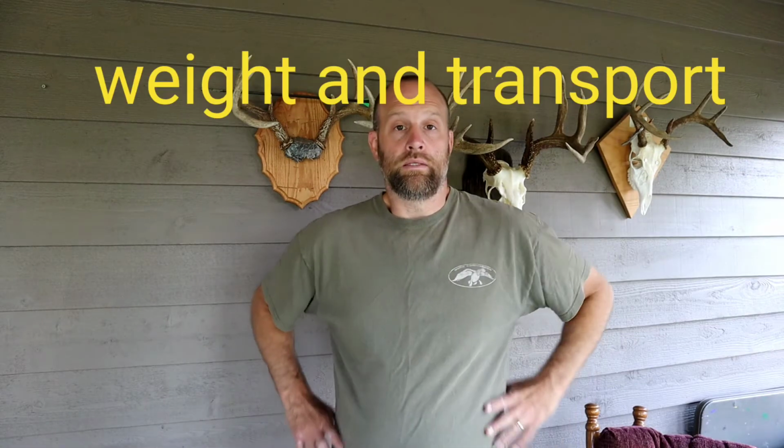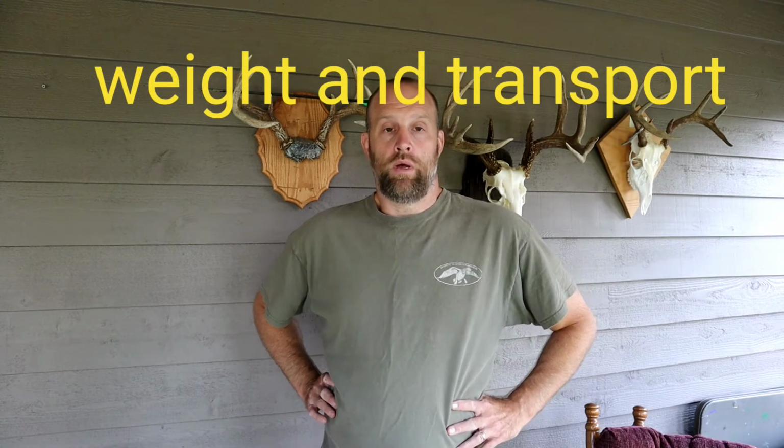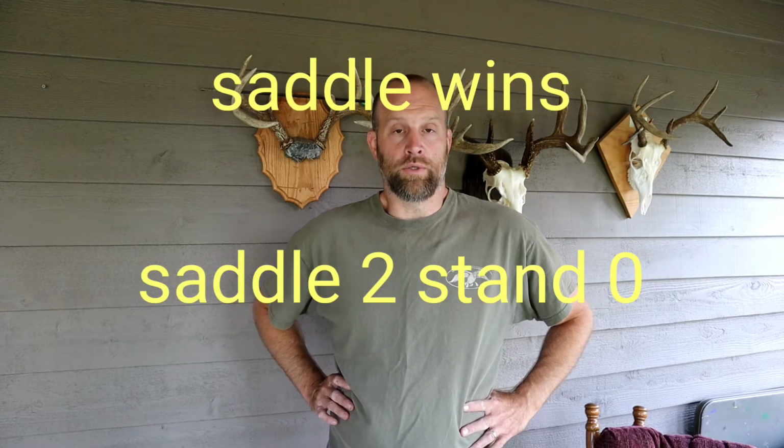Alright, so the first topic is weight and transport. First of all, the saddle wins in both these categories. I was able to go from my 20-pound climbing stand to 10 pounds with my saddle, my one stick for climbing sticks, and my platform comes in at about 10 pounds. So I was able to shave about half that weight off.